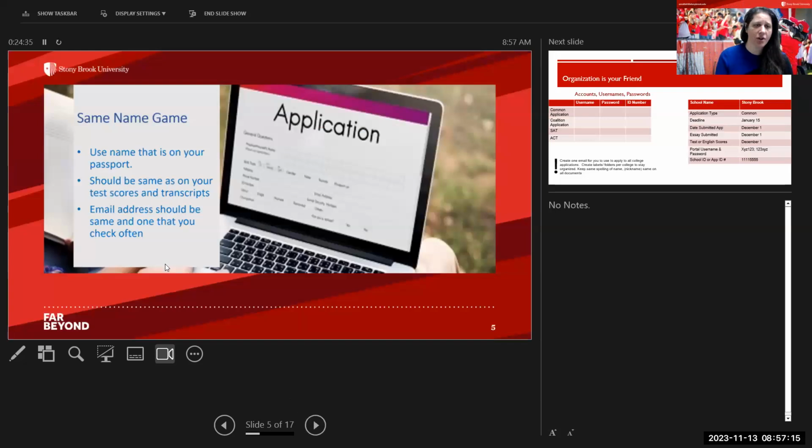I kind of also touched on this in the last slide, but reinforcing the use of your name, the same name, and email address. As I mentioned, you really should set up your own email address that is specific to you applying to universities. I'm going to talk in a second in the next slide about organization, but the email address is something that you should check often. You will get emails every day from all of the schools that you are interested in and applying to. So it is your responsibility to check the correspondence that is happening in those emails.